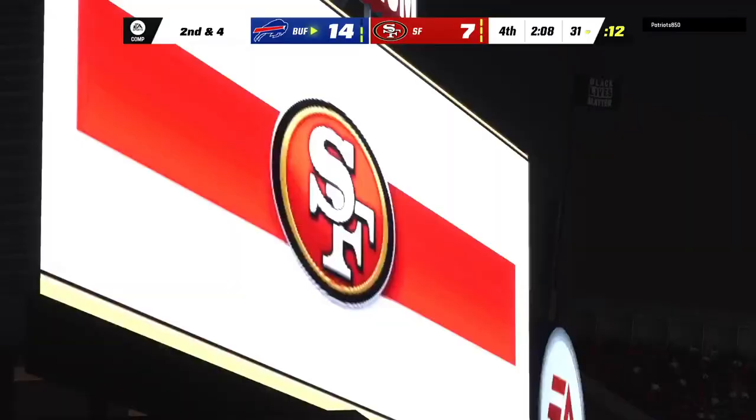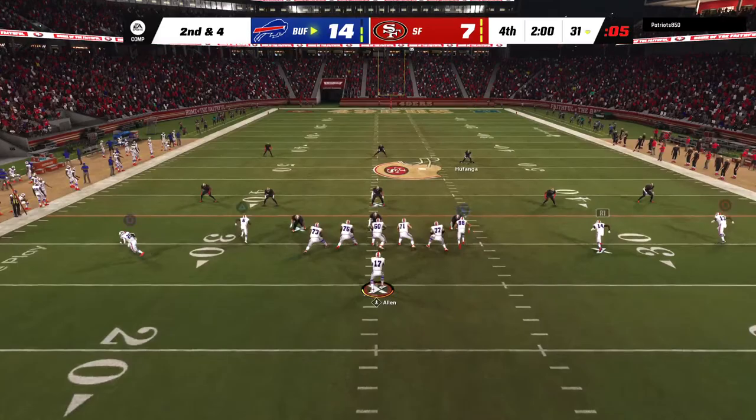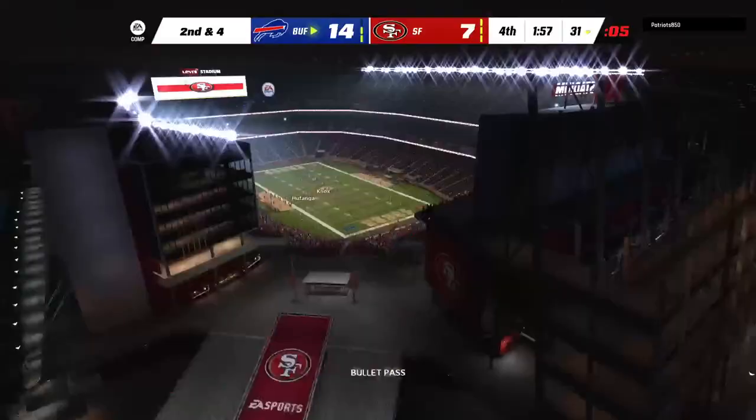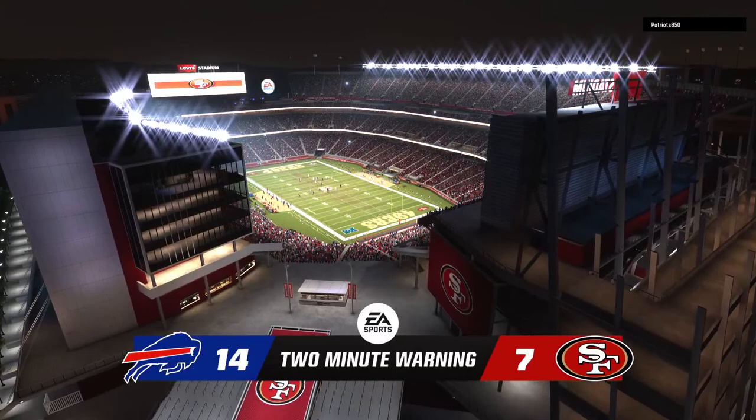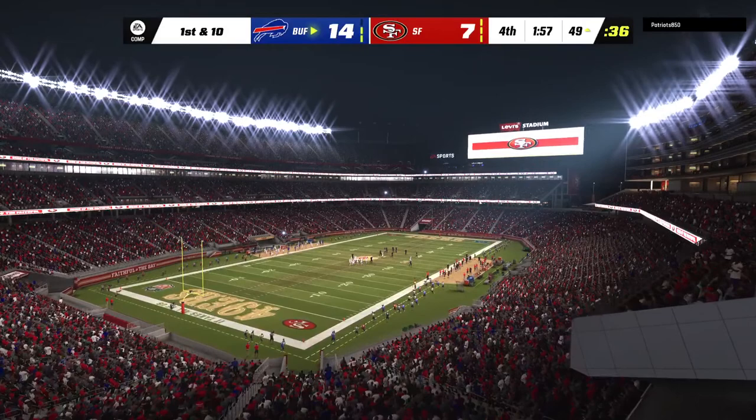They'll come up now second and four from the 31. To throw, it's Allen. He's got his target. It's the tight end, Knox. And he'll be taken down, but not before they work it across midfield. Not totally home free yet, but it's looking good as they come up first and 10.